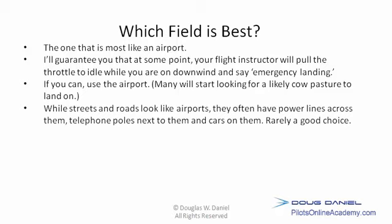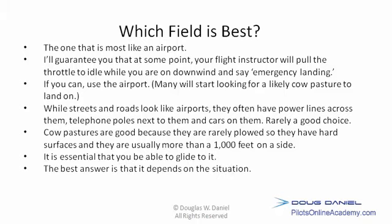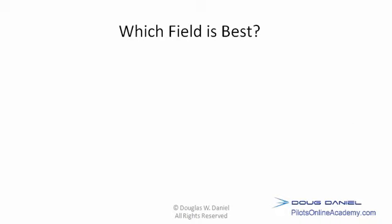While streets and roads look like airports, they often have power lines across them, telephone poles next to them, cars on them. Rarely a good choice. Cow pastures are good because they are rarely plowed, so they have a hard surface, and they are usually more than 1,000 feet on a side. It is essential that you be able to glide to whatever field you pick, and the best answer is that it depends on the situation.